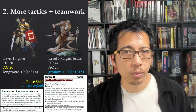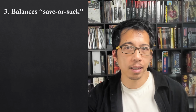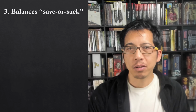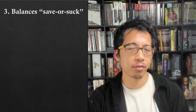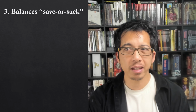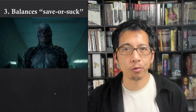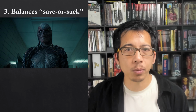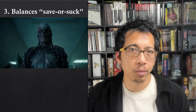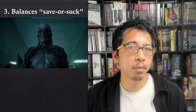The next thing Pathfinder's crit system does is it balances save or suck effects, also known historically as save or die. We're talking those polymorph spells, banishment spells, flesh to stone spells that take something out of a fight. Now, sometimes these can be fun when they happen against enemies, of course, but also they can not be fun, particularly if it's a big villain that's been built up over the course of many sessions. Many tables want to have an epic throwdown and want to have a feeling that there's real danger, but to have the big villain that's been tormenting them suddenly turn into a squirrel can be seen by some as anticlimactic.